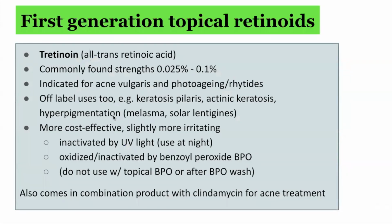Now, to further detail about each generation of topical retinoids, for the first generation of topical retinoids, we have tretinoin, which is all-trans-retinoic acid. It is commonly found in strengths 0.025% to 0.1%. And it is indicated for acne vulgaris, photoaging, and rhytides, and fine lines. There are also off-label uses as well, including conditions such as keratosis pilaris, actinic keratoses, and hyperpigmentation disorders such as melasma and solar lentigines.